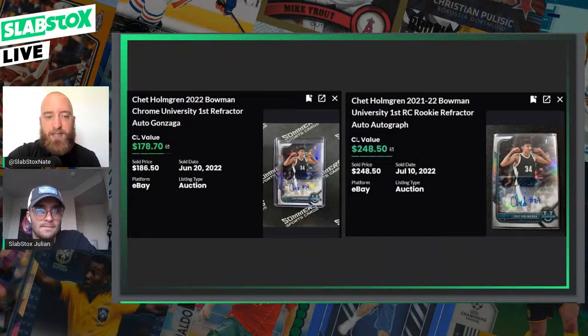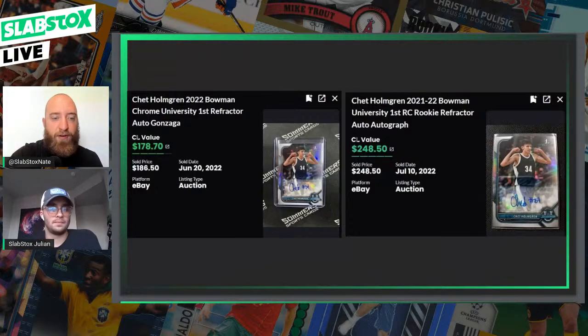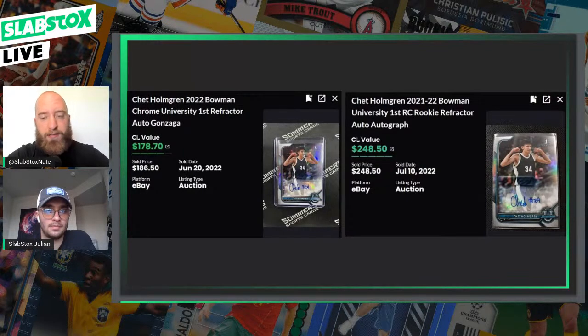And we're seeing the first usefulness to them right now, because you've got guys that don't have their Prizms or their Donruss or their Spectra or anything like that, but they do have Bowman University, and you can make money on these guys. $186 on a refractor auto. All autos are refractors or better in this. You couldn't get any base autos, quote unquote. $186 on June 20th on auction, $248 on July 10th on auction. So while it's not a huge price increase, it's a decent price increase for the product.